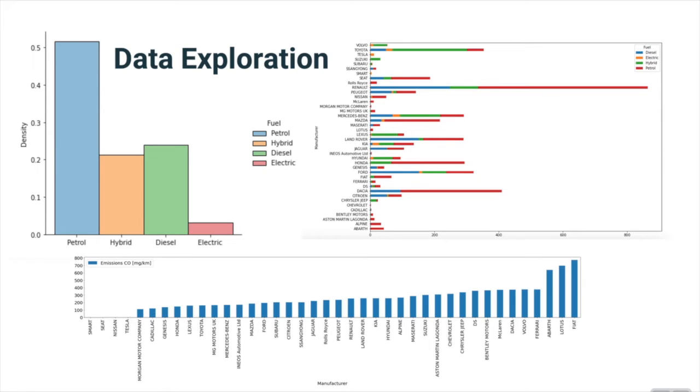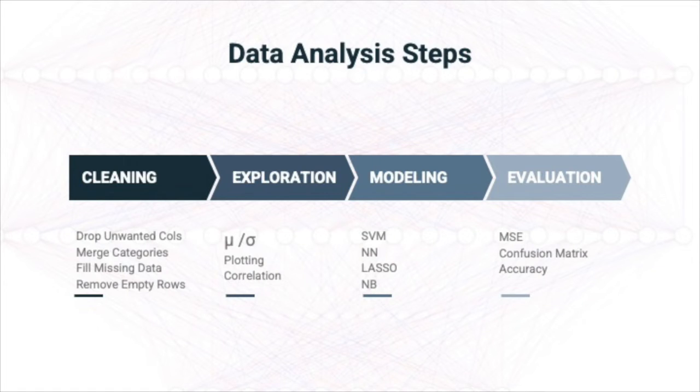About 50% of the car models in the dataset are running on petrol. It is obvious that petrol is still the dominant type of fuel. The data analysis of this assignment contains 4 major steps: cleaning the dataset, data exploration, modeling, and lastly, model evaluation.